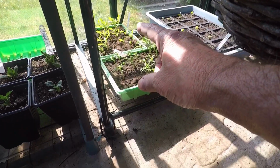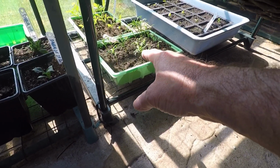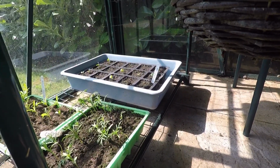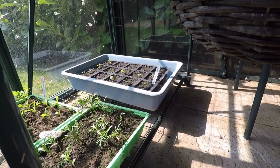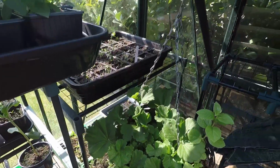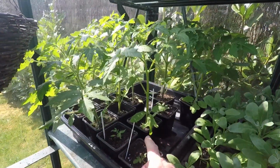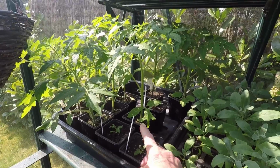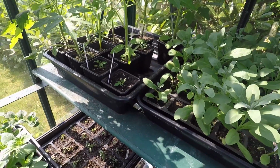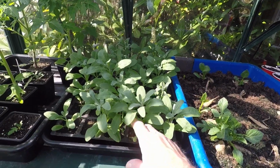Over the back there, we've got African marigolds, and in the front here we've got some cosmos. Right over in the corner in that blue tray, we've got some hollyhocks that have germinated. Coming up to the bench again. More tomatoes there. They are the Alicante tomatoes at the back, and in the front here and there we've got some small Santini tomatoes that are coming along. These are stocks, really coming along nicely.